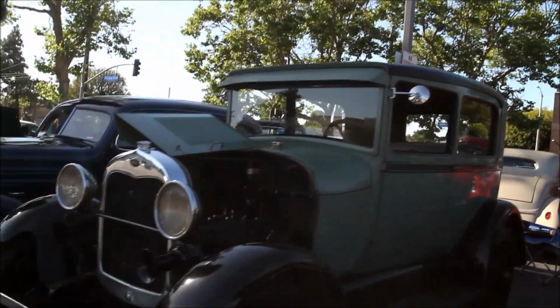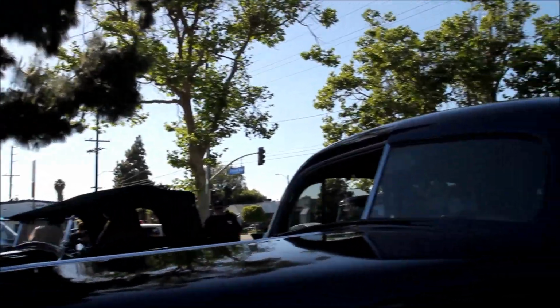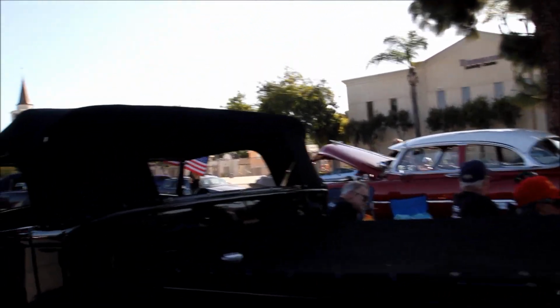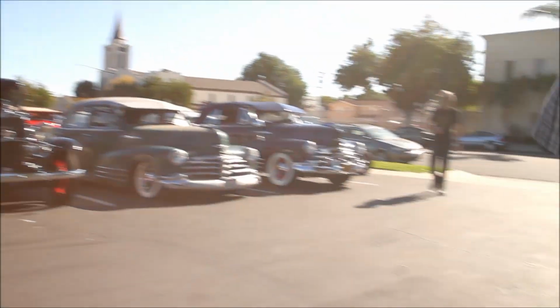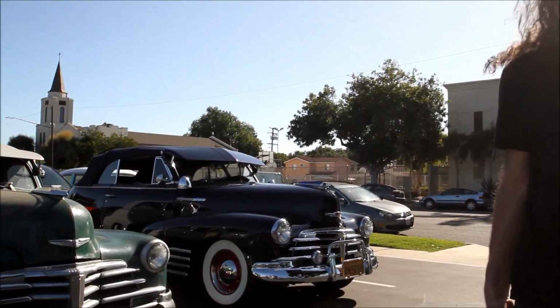You can see the 1931 Ford Model A here in the background. And the 36 Chevrolet Master Deluxe. This is the 1948 Fleetline Convertible. No, I'm sorry, that is over there. Not sure what that truck was. You guys can help me identify it.